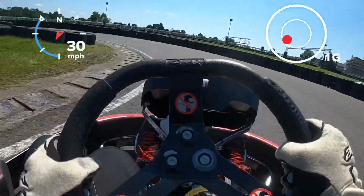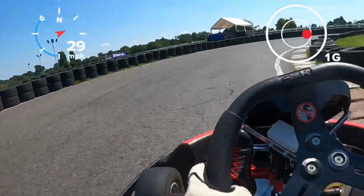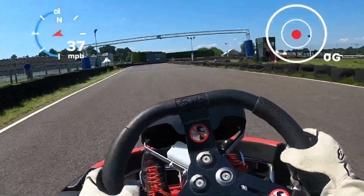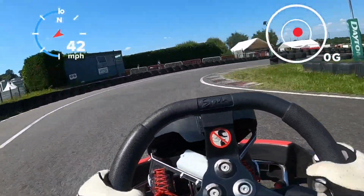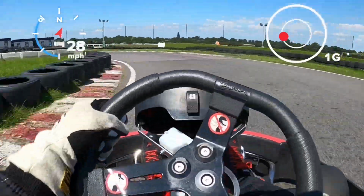But I can hear his engine, and I'm just being a little bit more greedy on the way in to stop him from stuffing one up the inside and block passing me, so that I can't get on the power where I want to. It's not the fastest way around this track. It's not the fastest way around any track, in actual fact.